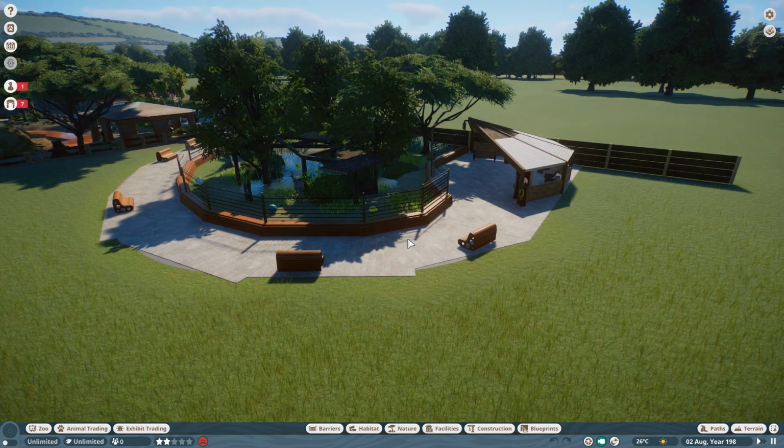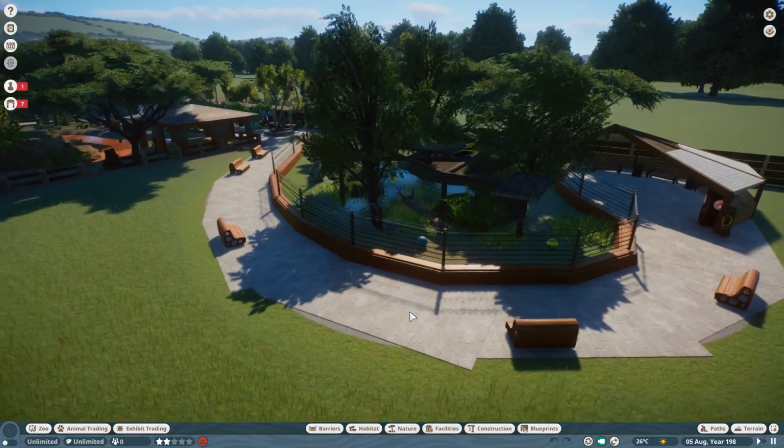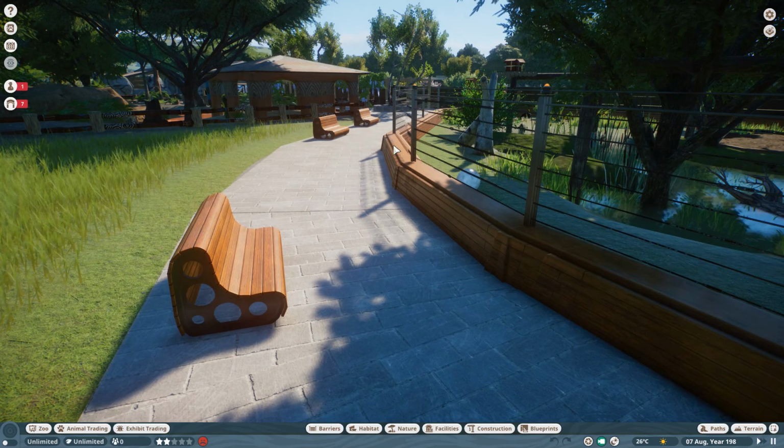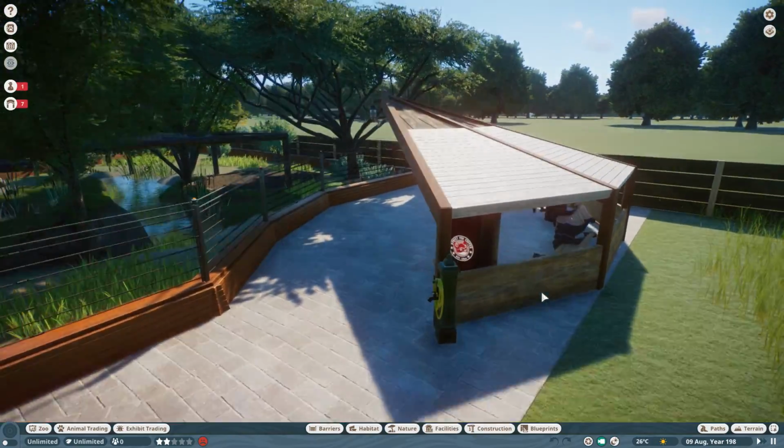So here we have our final design. As you can see, I'll put some benches around here. These do change a little bit when I do the next episode, which is in this area. I show you these benches because they kind of match the wood that I've used at the base of the perimeter fence here, so I thought they went quite well together. So over here, this is what I've come up with.